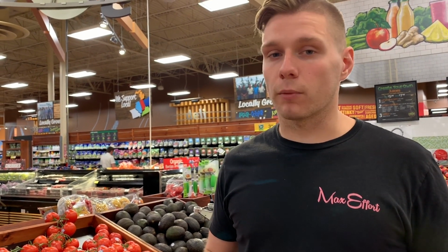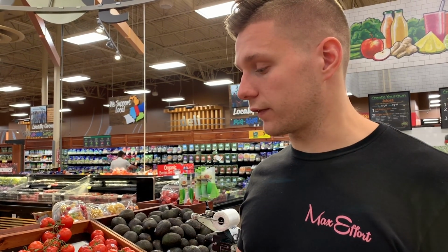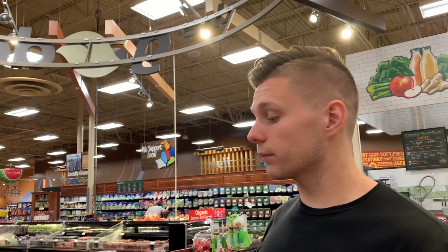But remember, frozen veggies are a big staple of the diet. Fresh produce will often go bad before you can use it, so I actually try to stay away from fresh produce other than the avocados. As far as I know, you can't buy frozen avocados. What you can do is you can freeze avocados though, and they freeze pretty well. Most produce doesn't, but avocados are one of them.